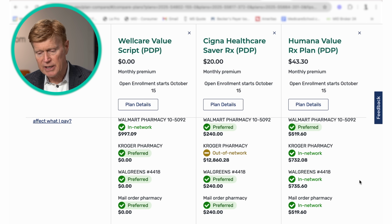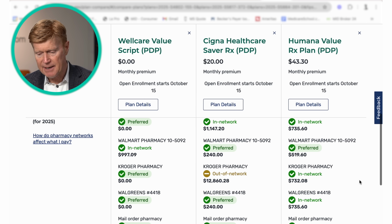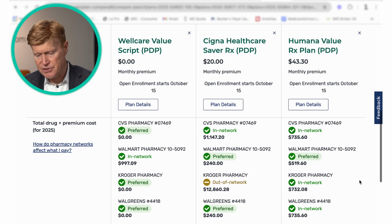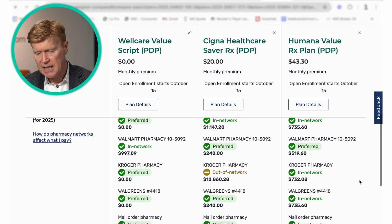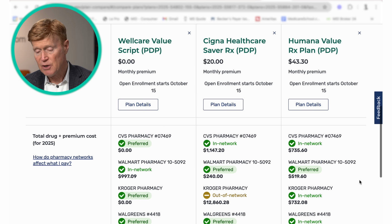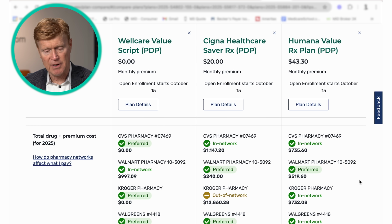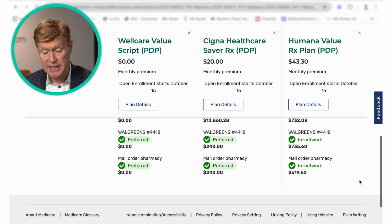And then let's look real quickly at this Humana plan over here. Again, I wouldn't enroll in it with that kind of a premium, but you can see my best prices would be at Walmart, the $519.60, or the mail order. Both of those would be preferred pharmacy. Everyone else would be in network, but not preferred. All right, so that's why I'm saying the pharmacy that you choose is going to matter.